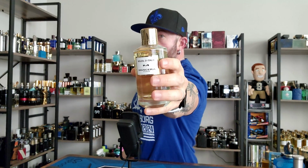Beautiful, soft creaminess, bright, airy, watery, juicy citrus, not too fruity sweet. There's a soft musk. It's not heavy on the woods. It's not real warm and ambery. It's just a beautiful, sensual, watery fragrance for the summertime with above average longevity. It's Soleil d'Italie. I'm so excited to add this back into the fold. I'm finally able to finish off my 30 ml after all these years. I've kind of just been putting off getting another bottle.